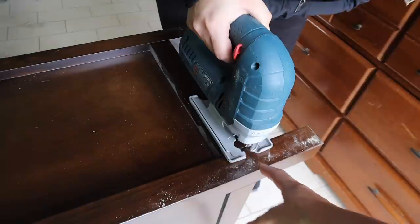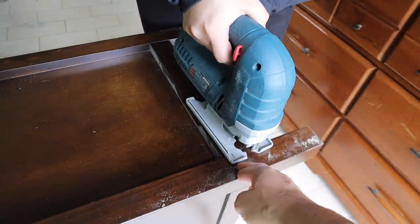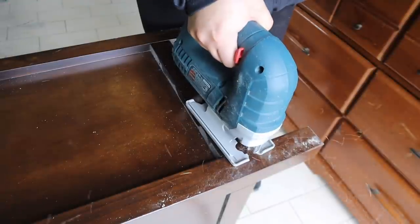Okay, so same thing. Line it up. Make sure you're cutting it on the outside of this line. Don't try to get closer to it, because we'll just sand it to even it out. So go back a little bit, pull that trigger, and just go for it.